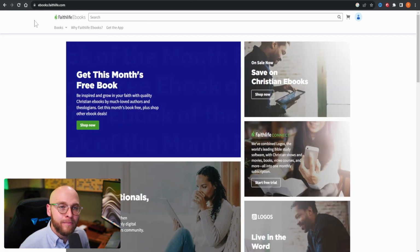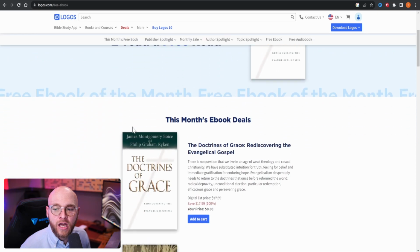If you go to ebooks.faithlife.com, you can see right here, get this month's free ebook, and it will open things up to yet another free book. If you add all 3 of these books every month, that's 3 free books in your Logos library, and those are all getting added monthly. You do that over the course of a year, 36 free books. You build your Logos library over a decade, 360 free books.